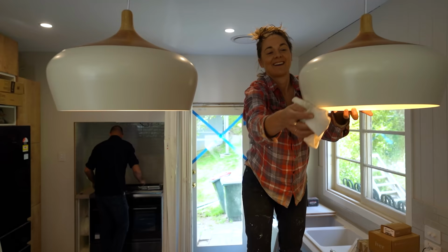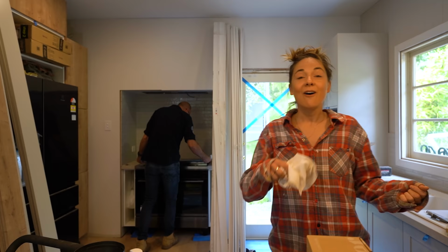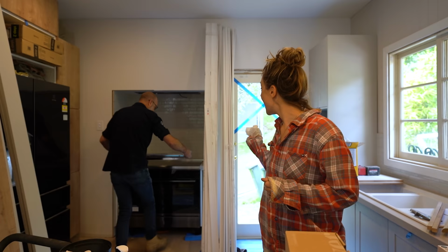These are the Coco Mini Pendant from Coco Flip, and I'm very, very pumped because it's now looking like a kitchen. So we've got power, we've just hooked up the oven, Coxie's working on that now. Coxie, give us some advice because this is a very old house and we've done a massive upgrade.